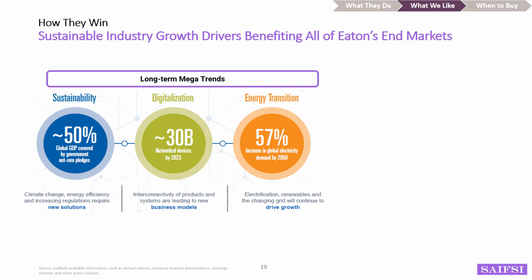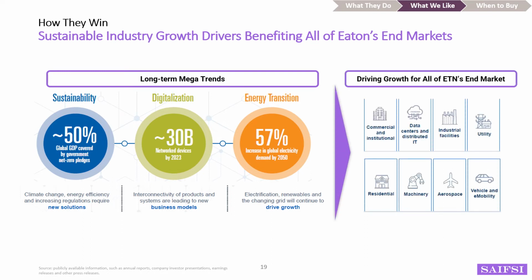The third one is energy transition. So this is basically electrification that has been happening over the last several decades, but more importantly, accelerated in the last few years. So this is about leveraging new sources of power, such as renewables like solar and wind, to power your machines, factories, homes, and automobiles. So this is all the electric energy renewable transformation that is happening, where once again Eaton is perfectly suited via their product portfolio. End of the day, all of Eaton's customer segments or end markets are being benefited by these three long-term mega trends.